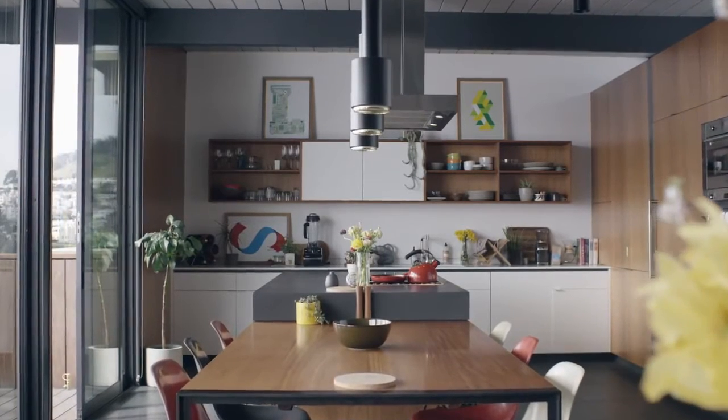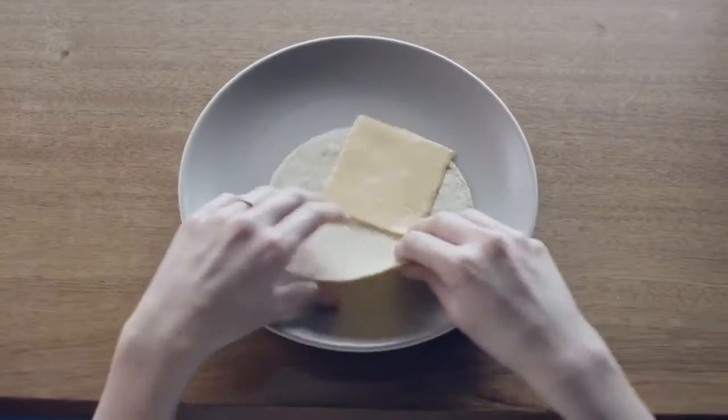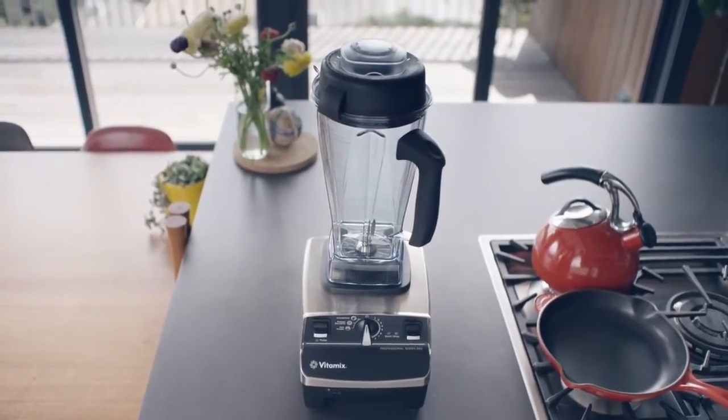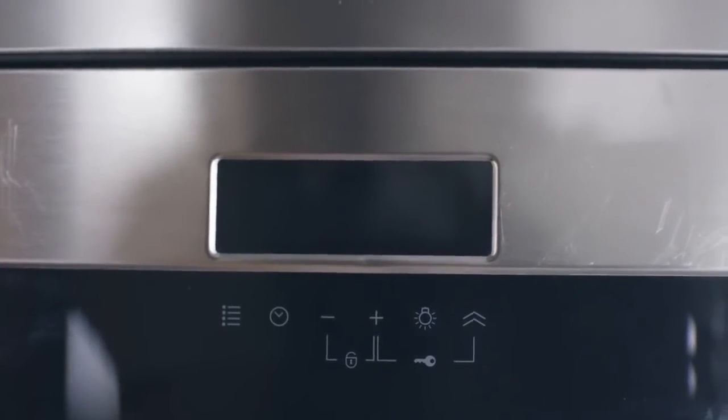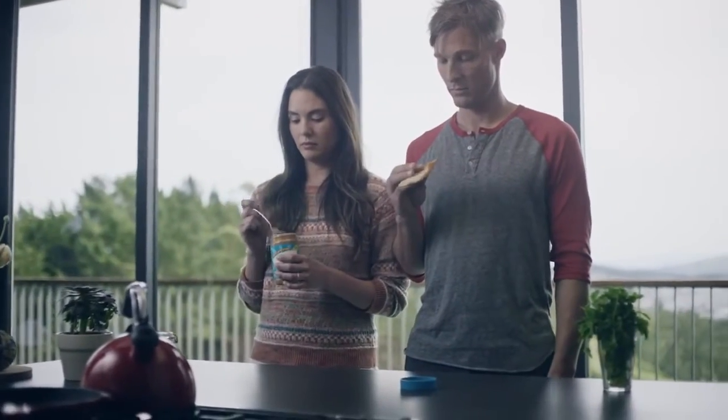This is your kitchen. And if you're like most people, there's a bunch of stuff in here you should be doing, like eating right, or using this awesome thing. Problem is, and don't take this the wrong way, your kitchen is not very smart. It has no idea who you are. And once you're ready to make something delicious, it just kind of sits there.